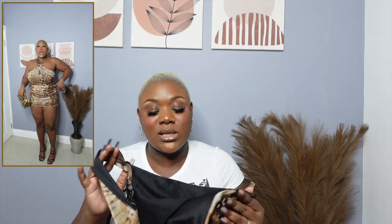So moving on to this sexy little number, it's this cheetah print dress here. This one is from Pretty Little Thing as well. I love it. As I said, it has a cheetah print. The material has a bit of stretch. I don't think it has as much as the others that I mentioned earlier, but it is also double lined as well.